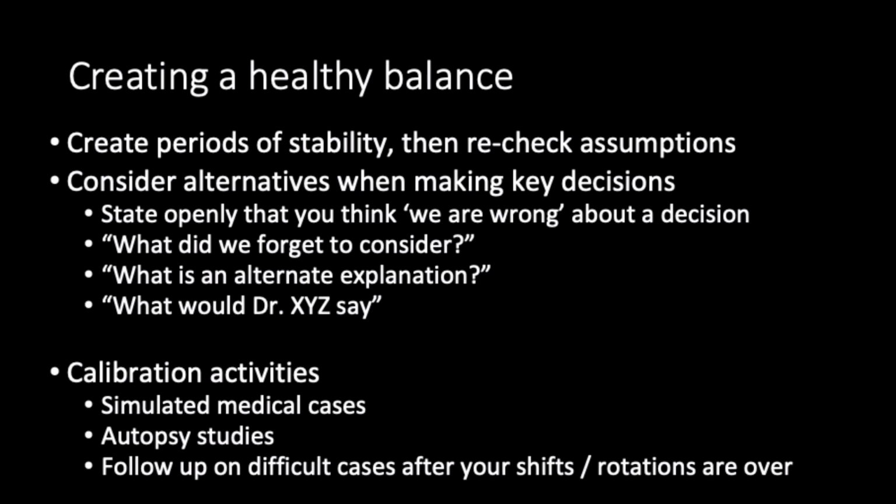The other thing is to consider alternatives when making key decisions. If there's a higher probability entity in the population that requires attention, we'll consider the most prevalent diagnoses and try to prove to yourself that it's not those. It's also a good technique to just say, hey, I think we might be wrong about this. What might be the right way? That empowers you and your team to think through other options a little bit more openly, and you might end up at a better solution by just going through that kind of activity.